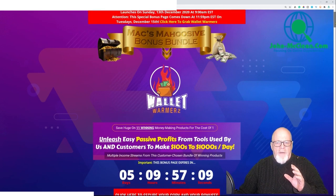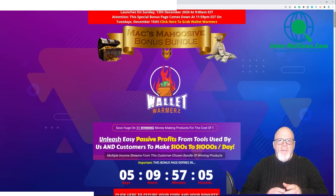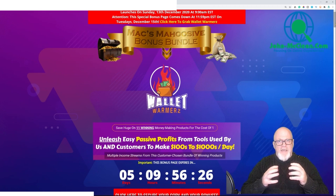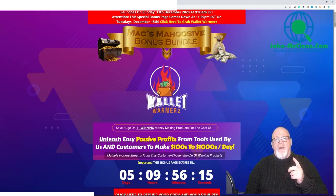All right, now Wallet Warmers in a nutshell is a collection of products that have been released via these three vendors over the last few months. Now these products are bestsellers. Rather than just release some products and bring them to market, they asked their customers what's worked best for them, what's earned them the most, what's worked the fastest, what's been the easiest to use, and what's actually giving them the best results. And they've had answers from the customers. They've collected these, well, they say 11 products, but in actual fact, when you look at the list, there's 13. And they're now offering them as a bundle for a one-off price.